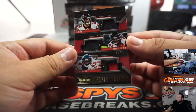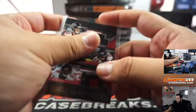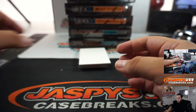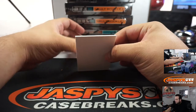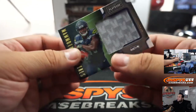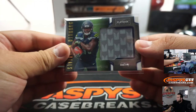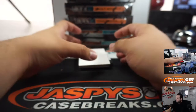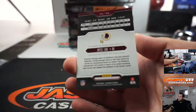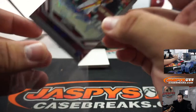Alright, we got a triple swatch, 93 out of 99 for the Atlanta Falcons. Ryan Freeman, Calvin Ridley. BJ with that one. To 99, you got Gary Jennings Jr. for the Seahawks. Colton with that one. Bryce Love, out of 49. Redskins going to Asa.